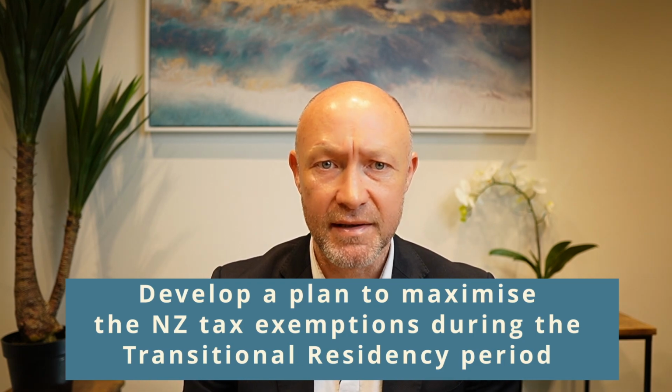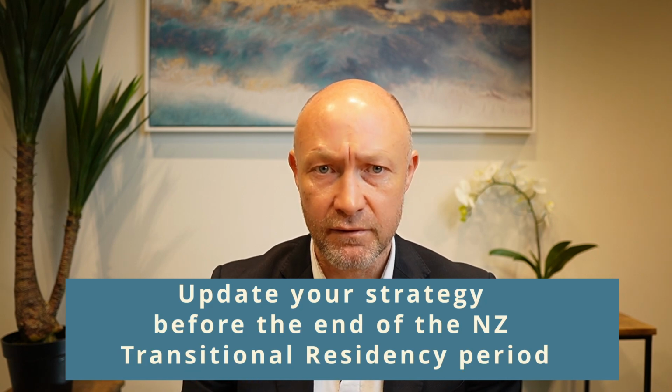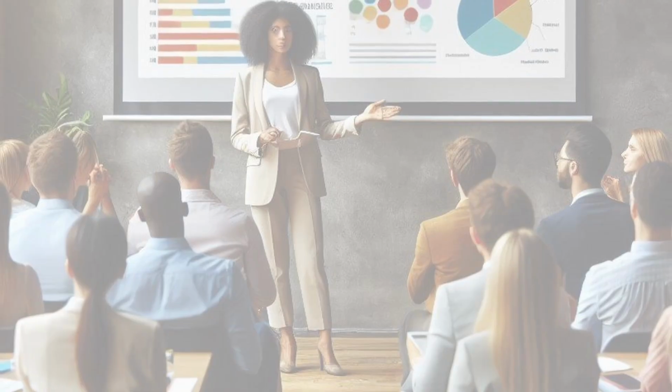The transitional tax residency rules provide individuals with a period of time to determine if you want to stay in New Zealand longer term, as well as presenting certain financial planning opportunities to keep foreign investments outside of New Zealand's tax environment. Having an understanding of these rules can help you develop a plan for holding and managing your assets to maximise this period. You should also develop a plan for adapting the strategy to fit in with New Zealand's tax environment before the transitional tax residency period comes to an end.